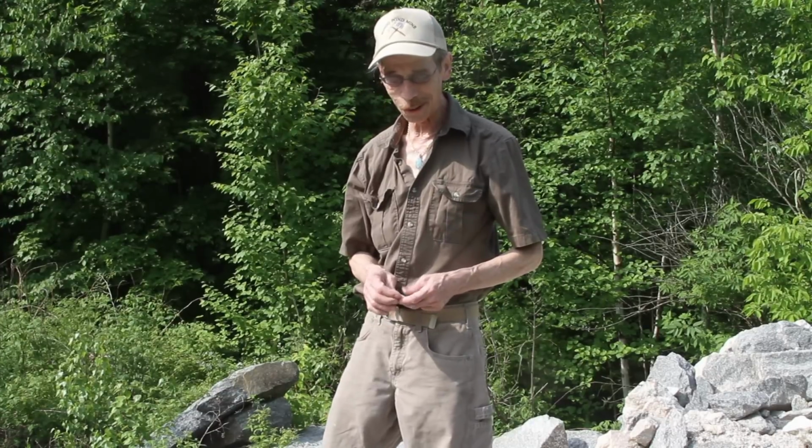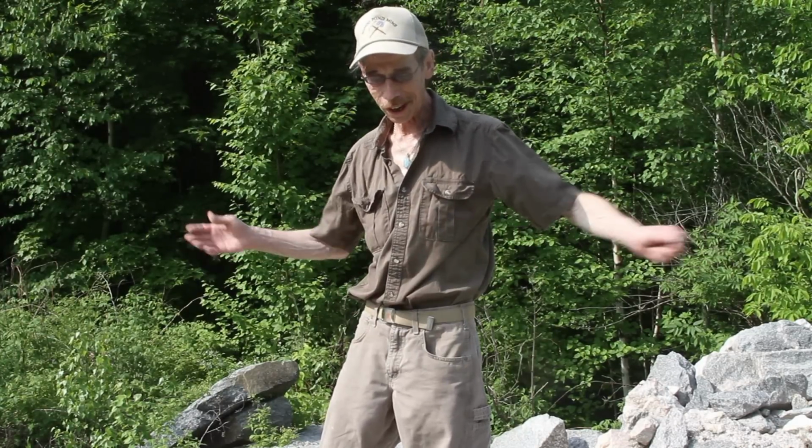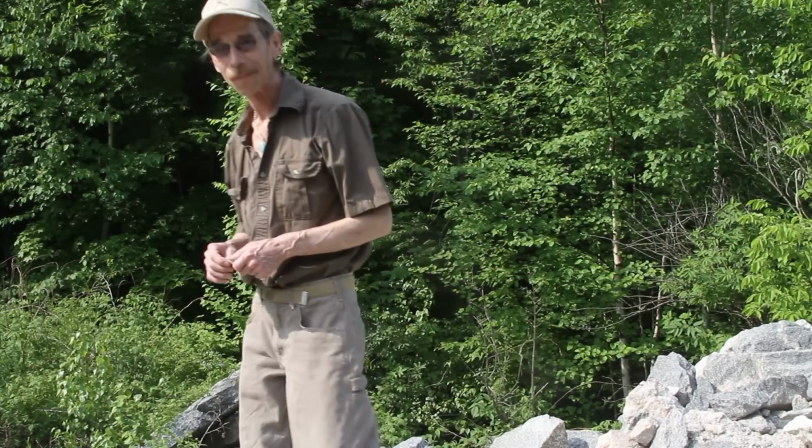The other rarer one is we do have enough fluorescence that occasionally we have a nighttime dig when someone has a good fluorescent lamp. We can get out here and the apatites and hyalite opal and others just are really bright and easy to see.